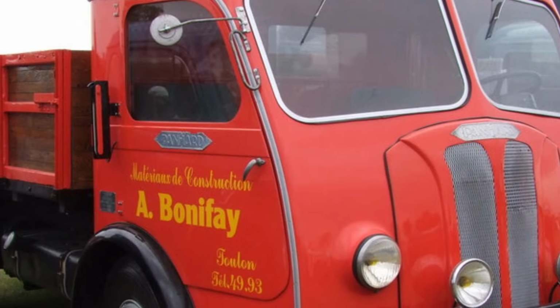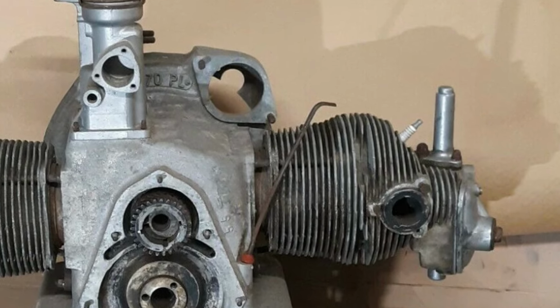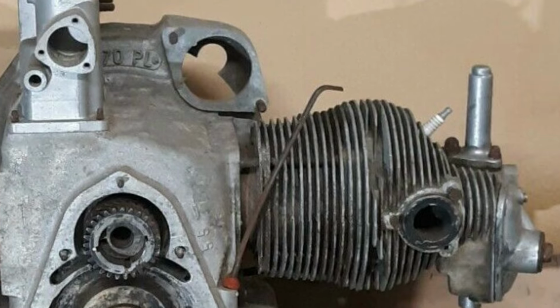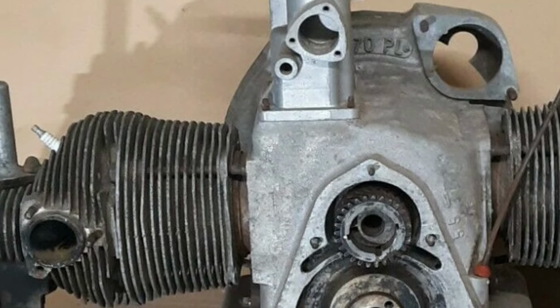The Panhard Movic was powered by a diesel engine that produced around 90 horsepower. It wasn't a heavy-duty truck, but it got the job done for city deliveries. However, the Movic wasn't known for its fuel efficiency, averaging around 10 miles per gallon.